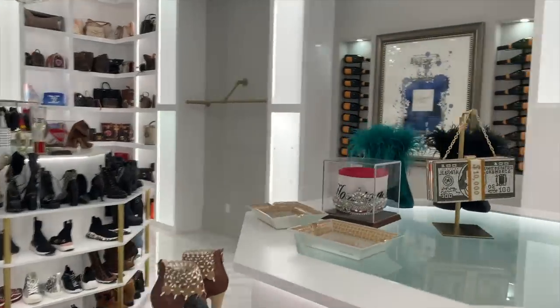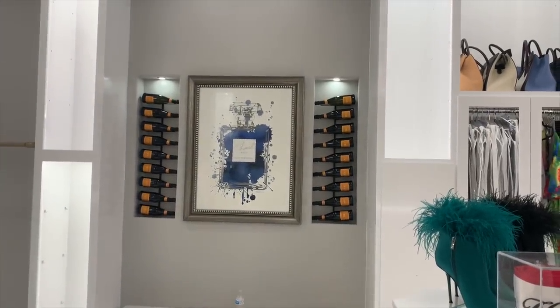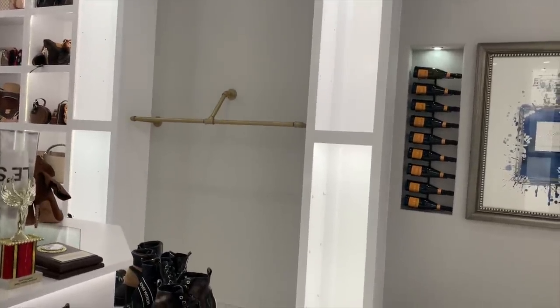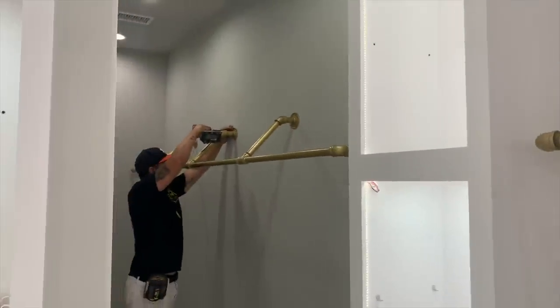So, look, the champagne looks so good in its racks. Oh my god, it's so cute. And look what's getting installed: my industrial rods for clothes to hang on. Oh my god. And it's all in gold.